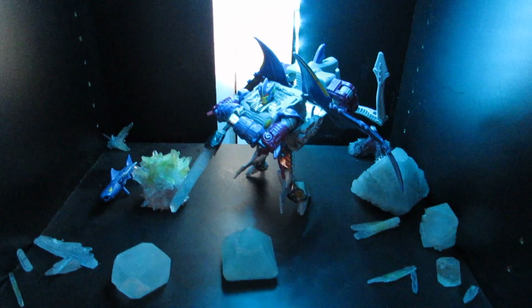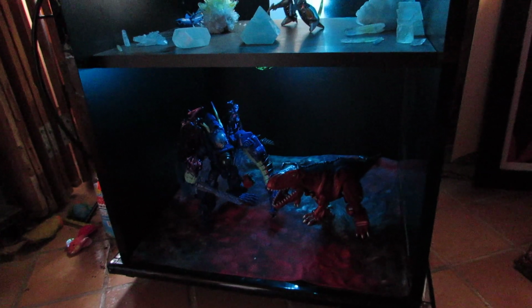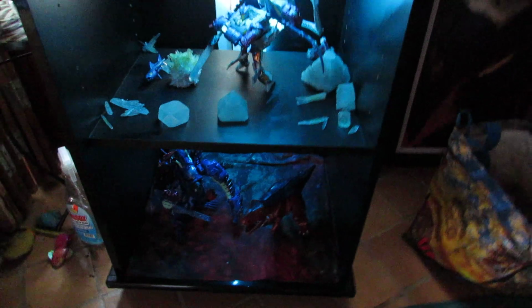Got the Cyber Shark. I'm still waiting on Rampage, but I do have a depth charge here waiting to stab the smithereens out of him when he comes out. And then down here I've got another Cryotech and the T-Rex, which is a repaint of the Megatron.